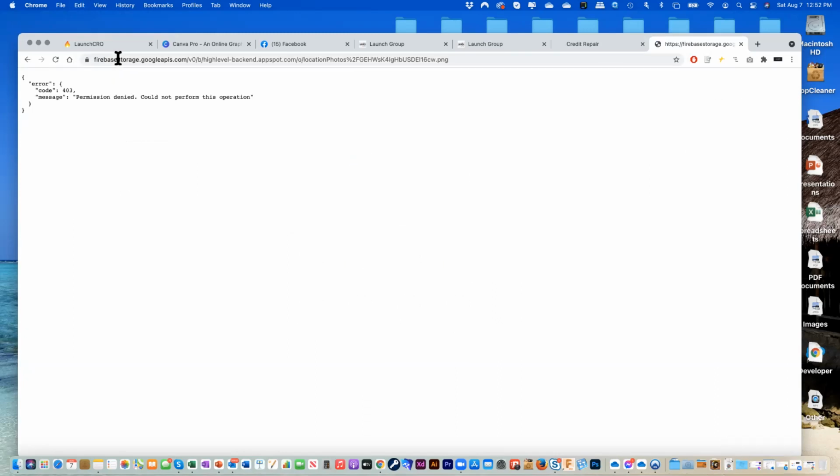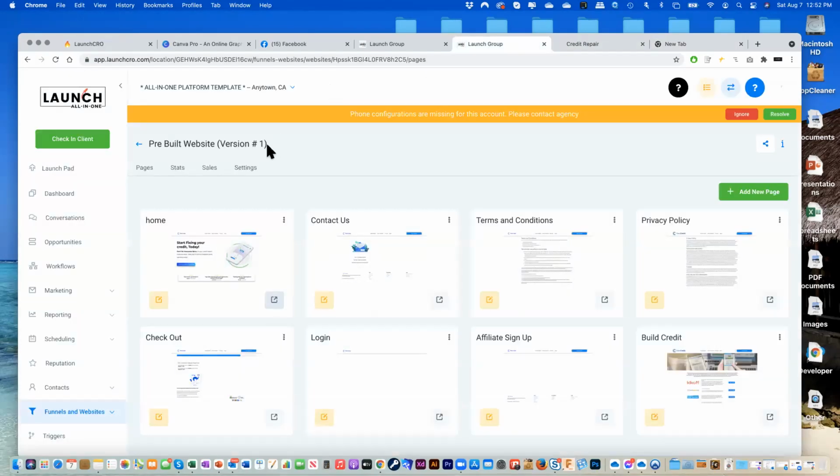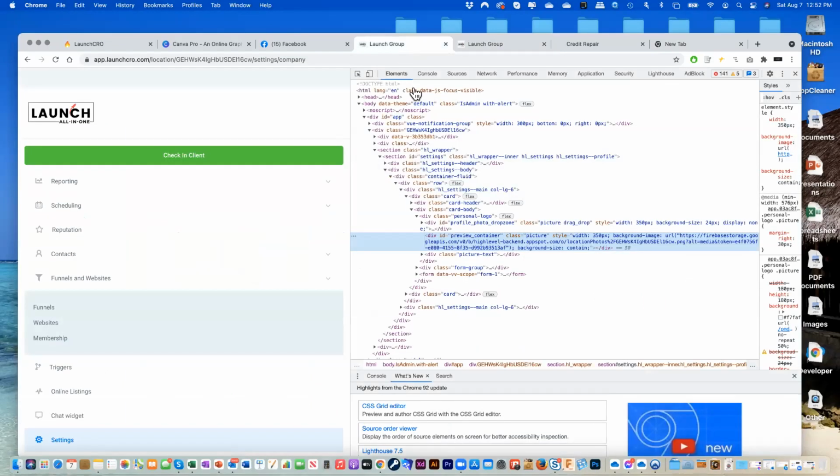So Chris, at the end of the day, all of these links that you've shown us, they're unique to our own platforms, right? They are, yeah, because you're going to have properties.